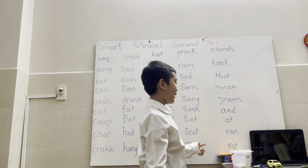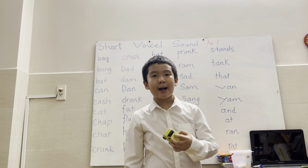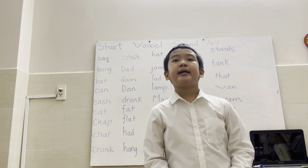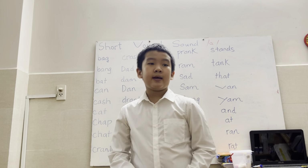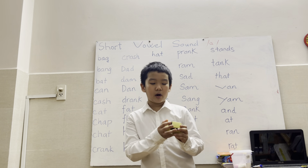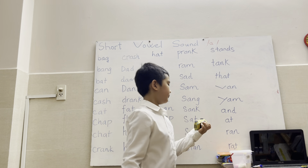Now, ram. What is a ram? A ram is a male sheep. A sheep is a female. A lamb is a baby sheep, and a ram is a male sheep. Like, the ram is eating near the car.